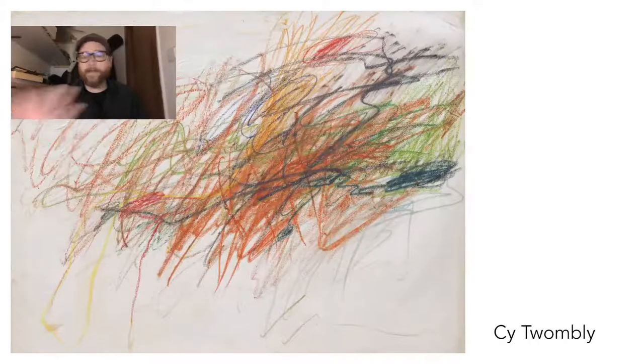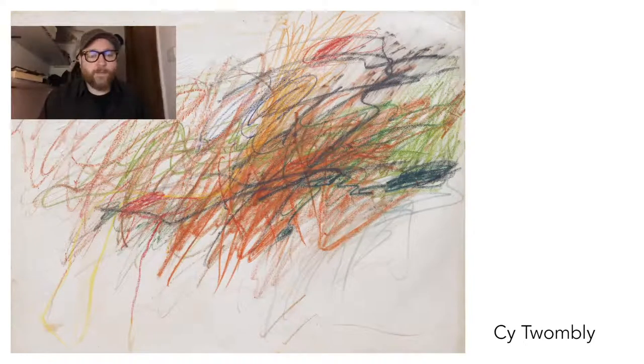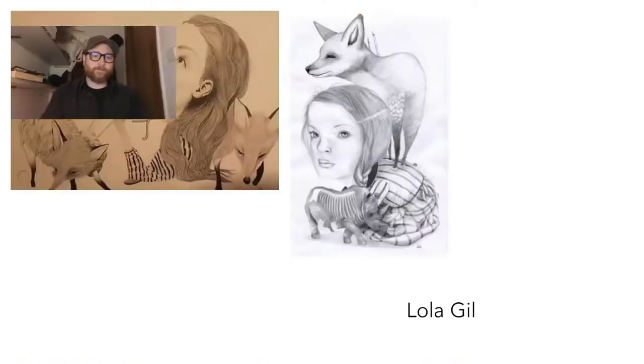Cy Twombly, here we got nothing but scribbles. You know, I need a little bit, give me something to hold on to. But if you want to just get scribbly with nothing to hold on to at all, then you got Cy Twombly. He also did a bunch of drawings on chalkboards, too.